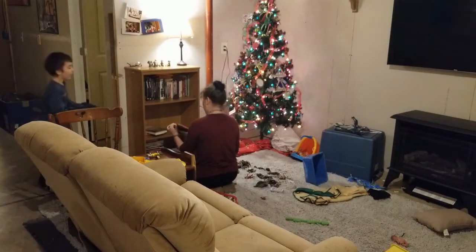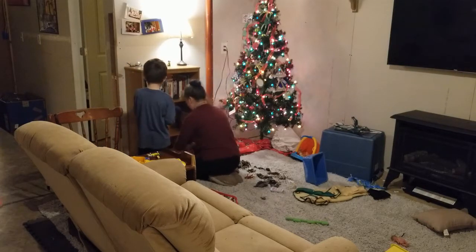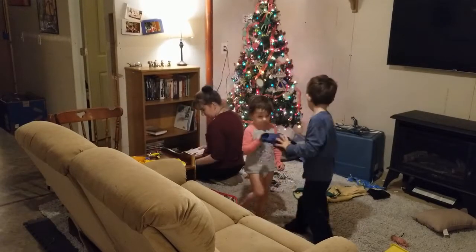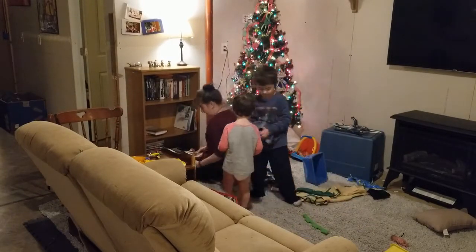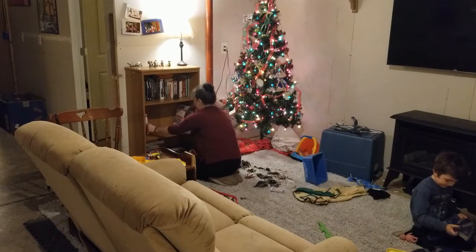Moving on to the front of the couches, I am starting by putting away the library books and straightening up the bookshelf because they like to read books and I don't always put them back where they go, like in a nice order. So I'm happy that they're reading books. So now we're just going to straighten up the bedroom.